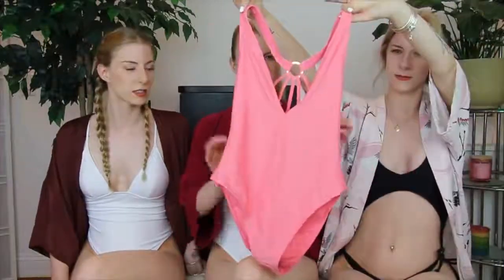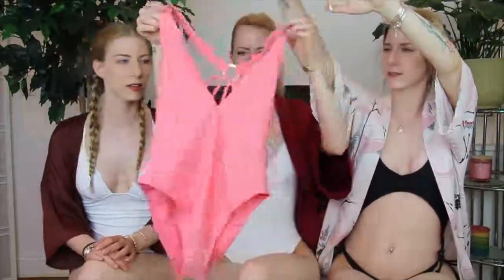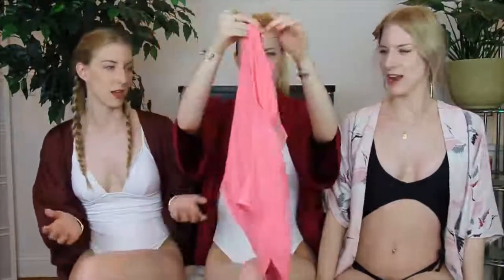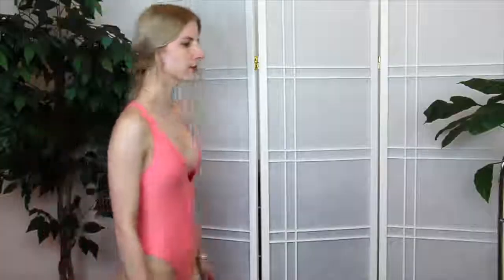Next one is this one piece, also from ASOS. It's kind of in a salmon color. That's nice. It's cute. Check it back. Love. Yeah. All right, let's try it on. I guess I'll try that one on.